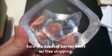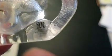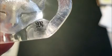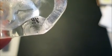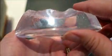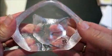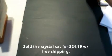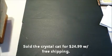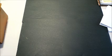Then I got this little crystal piece, which is adorable, this little sleeping cat, and right here, I don't know if you're going to be able to see this, there's a sticker right here and it says Mats Jonasson, M-A-T-S, Jonasson is J-O-N-A-S-S-O-N, and he's Swedish. It is also marked on the bottom, which is hard to see, but it's right here. I've sold a couple of his pieces before and did okay, so I think I put that up for $22.99 or $24.99 with free shipping. Shouldn't have a problem selling that.